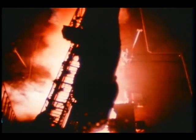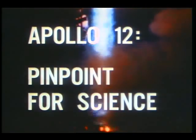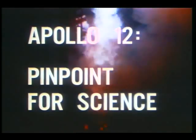Ignition sequence start. 6, 5, 4, 3, 2, 1, 0. All engines running. Commit. Liftoff. Apollo 12 lifted off in the driving rain. Pete Conrad reports that your program is in. Tower clear. Pitch and a roll program, and this baby is really going.